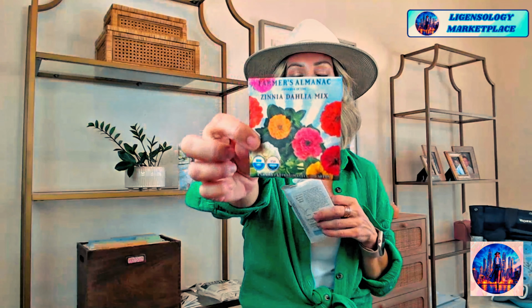So basically, we're gonna go through three different kinds of seeds. This one is the one I have in my hand right here. It's a colorful mix of zinnias. And they come with a ton of seeds. I want to say it's like 100 seeds, and you plant them 6 inches apart, and then they germinate and start sprouting within a week.